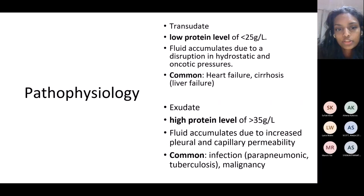Okay, so I split it into two here. Transudative is generally known as the failures. So essentially, obviously, heart failure, you can have liver failure, so cirrhosis. Less common ones like your thyroid, so you can have hypothyroidism, hypoalbuminemia, and something that they do like to test in SBAs as well. It's quite a rare cause, but Meigs syndrome, which is essentially a benign ovarian tumor that also presents with ascites and pleural effusion.